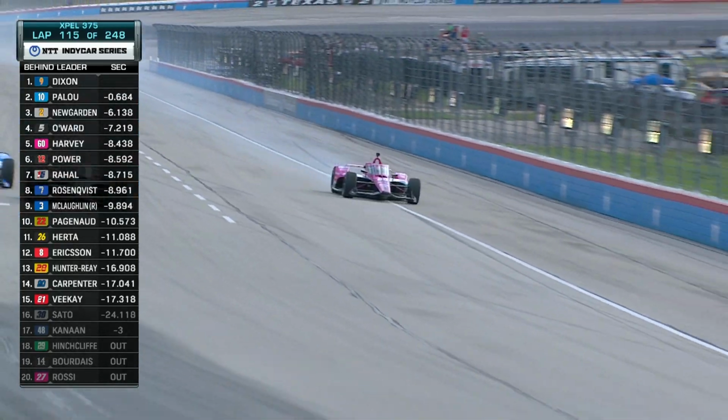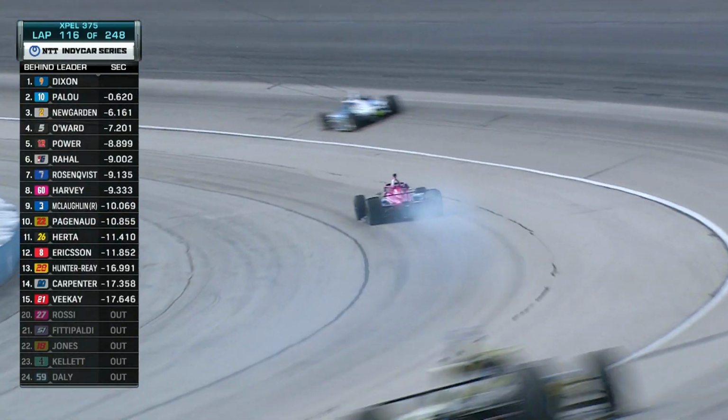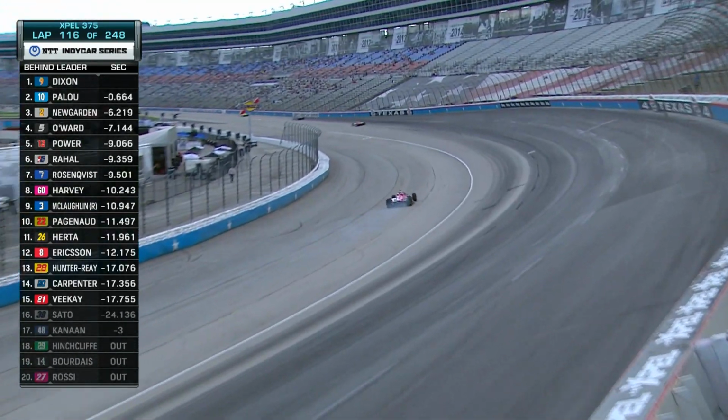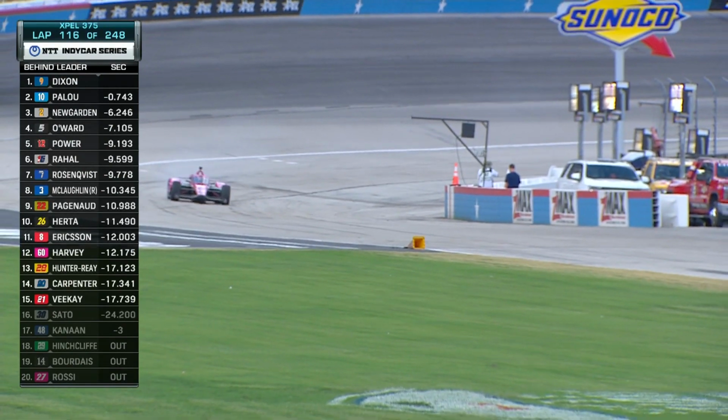Problems. Right rear. Problems for the British driver. Or maybe it's motor. He just said on the radio, we're blowing up. Oh, no. Oh, man. Right in the middle of my song, too. Just be careful through here. You've got some oil, so just be careful here.